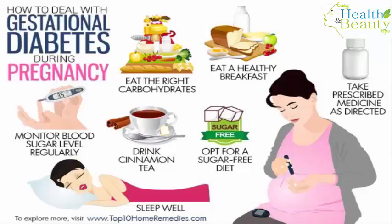2. Eat a healthy breakfast. It's very important to eat a healthy breakfast. Skipping breakfast is a big no for pregnant women.